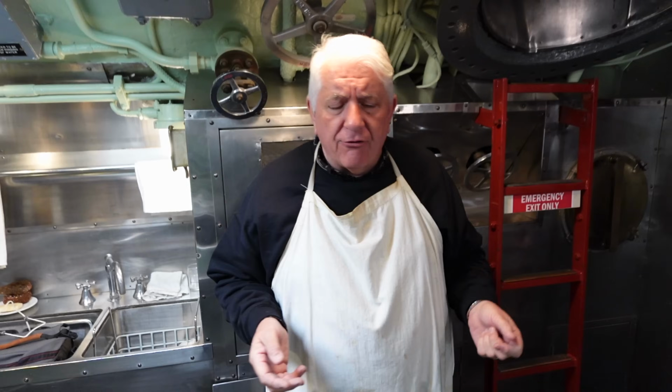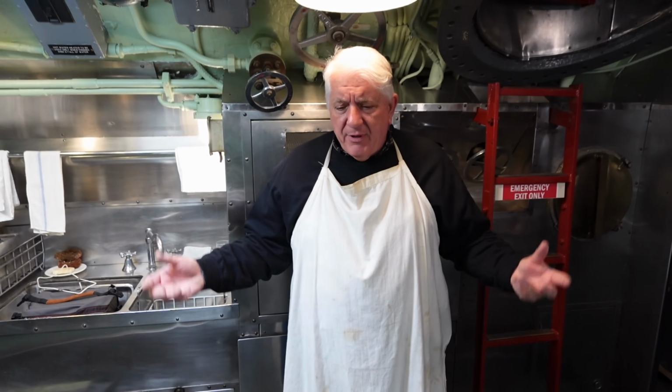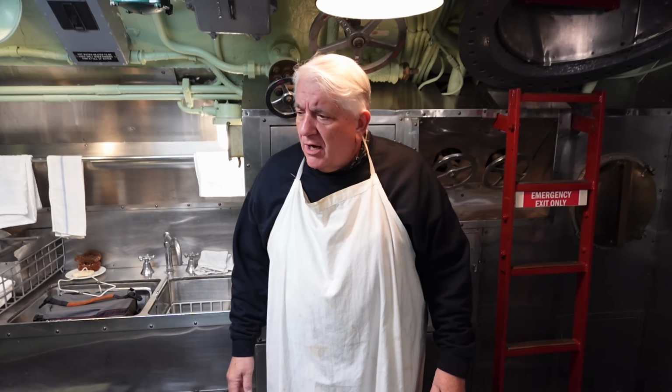But baking is very important, as I'm sure all you submariners know out there. You know, food is one of the big and one of the only perks you get underway.